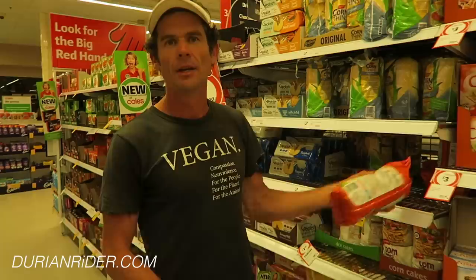Simple as that. These are really good rice cakes. This is just brown rice, 100%. There's no oil in this. It's really lean, really lean. So these are a good option if you want to. Oh, these are jam. These can be good as well. The corn thins, organic ones. They don't have them today, but they're normally pretty common in Coles.